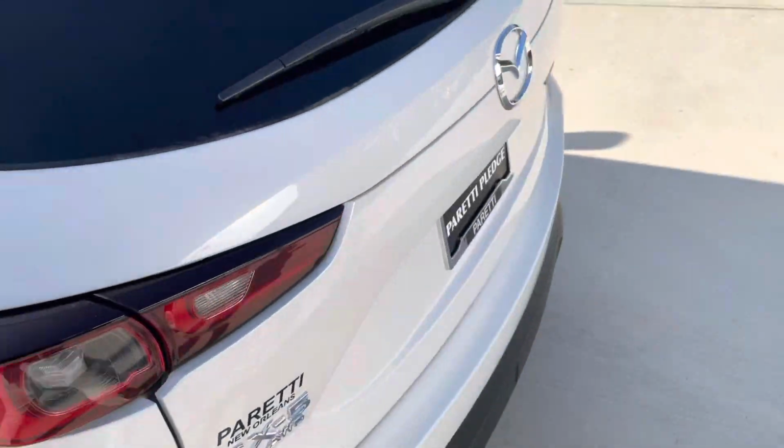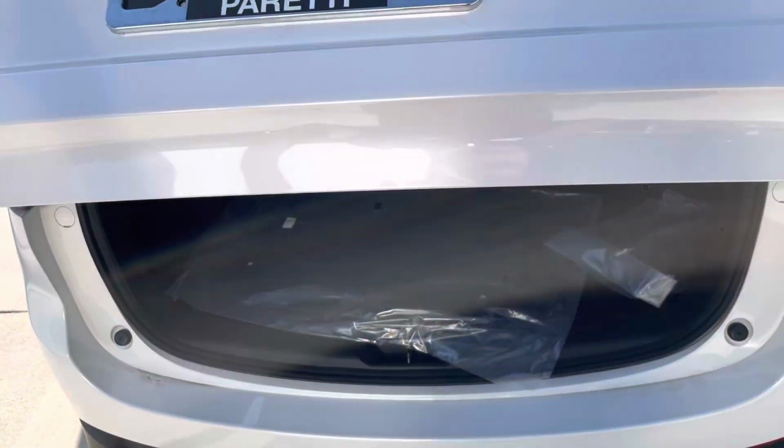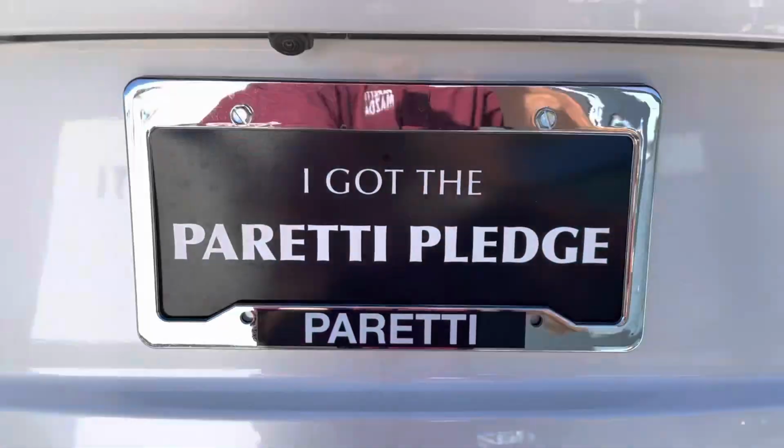But really, this liftgate, let me just show you real quick while I'm back here. It's really easy to pull up. Look, if I just do that, it goes up on its own pretty much anyway. But that is what it is. And these seats will lay down completely flat like I showed you earlier.